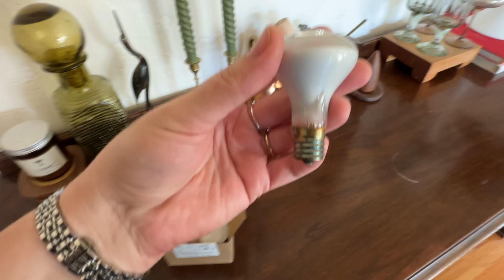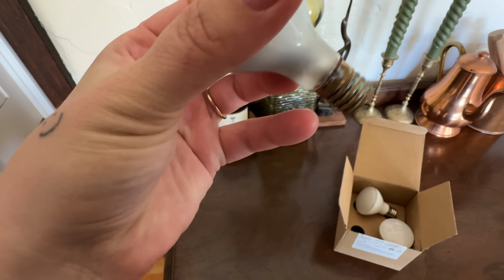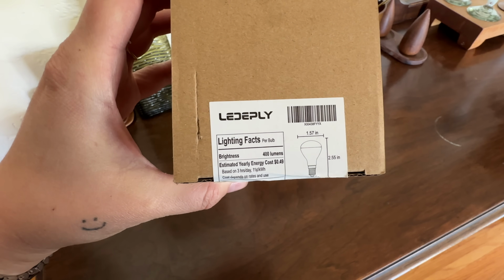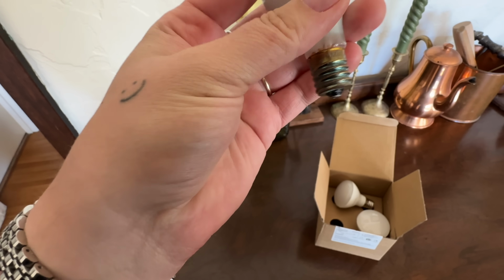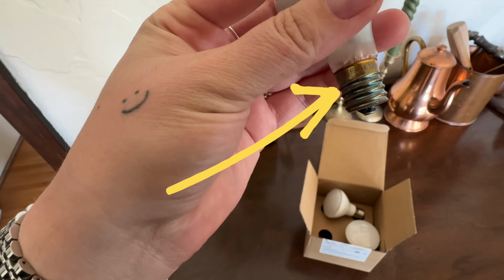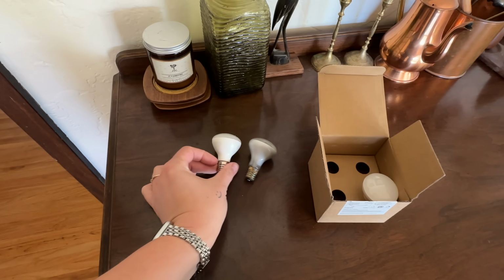So this little light right here is made out of metal, and it came with this old light bulb, and the minute you turned it on, this thing was so hot. So basically I just swapped it out with an identical bulb that I found on Amazon. I just got this little box here, and I made sure to look on the little label here to see what kind of bulb it was. And then I got the LED version, so now it doesn't get hot when you turn it on.